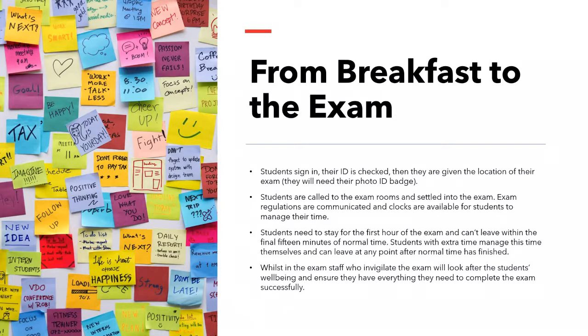Students that have extra time as part of their access arrangements will manage this time themselves, and they can leave at any point after the normal time has finished. So they have additional time as part of their access arrangements, but if they don't choose to use all of that time, then they are able to leave. We would encourage them not to.